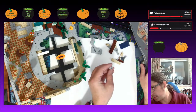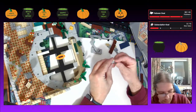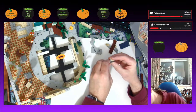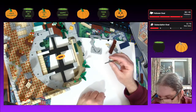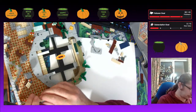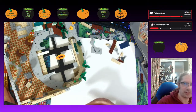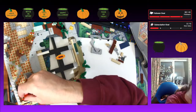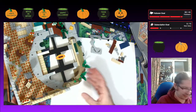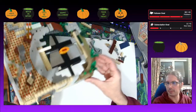Okay, so this is again right on the inside bit of the booklet, so it's a bit awkward to look at. And then, yes, I knocked it down again. Okay, so we've got a nice little archway over the top of it now.